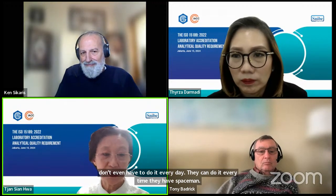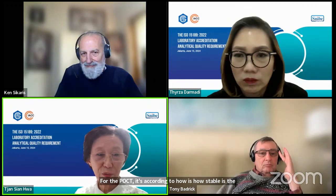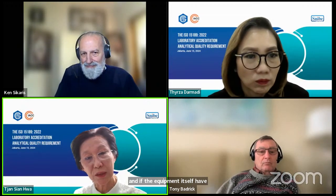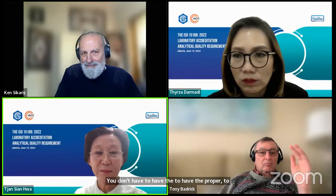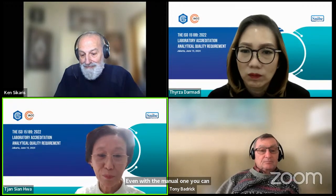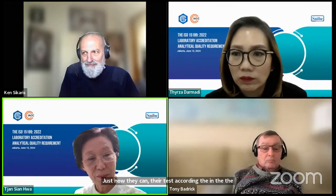And for the POCT, it's according to how stable the test itself is. You don't have to do it every day, maybe if it's stable and if the equipment itself has an internal control or something. You don't have to have the laboratory information system to fulfill the management requirement. Even with the manual one, you can fulfill that. It's according to me, but because we also assess small laboratories, just how they can manage their test according to the use for the patient. Usually they use POCT. Most of the labs use POCT.